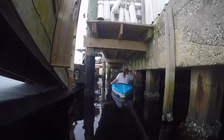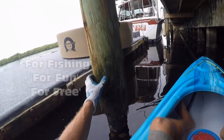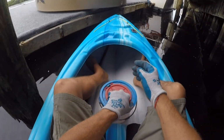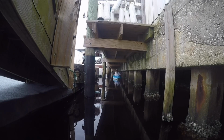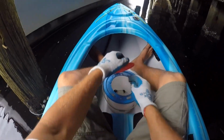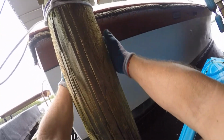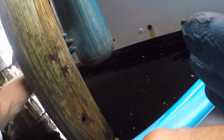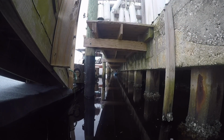Getting this type of great bait for fishing, for fun, for free, to me, is definitely a lot of fun. But, yeah, you know, maybe I'm a little twisted. These guys like twisting around the pylons. That's okay. I would just put my hand on the backside and scare them around to the part where I could see them. I did this for a good 10 minutes and was able to gather up plenty of free bait.